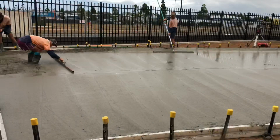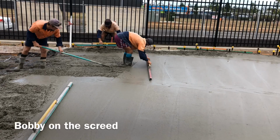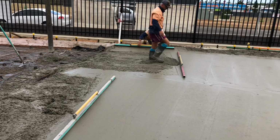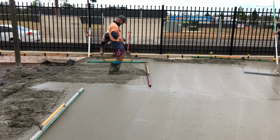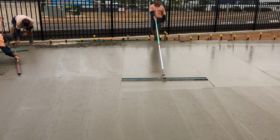Alright. Got a bit more in. Just spread this side here. Bobby's on the other side. Where's Bobby go? There's a bit of a V in the center here. Now, starting to happen, so the water can drain out down the hole. Come on, Bob, you're a bit slow. No, he's just waiting. And on the bull float, beautiful. All action.